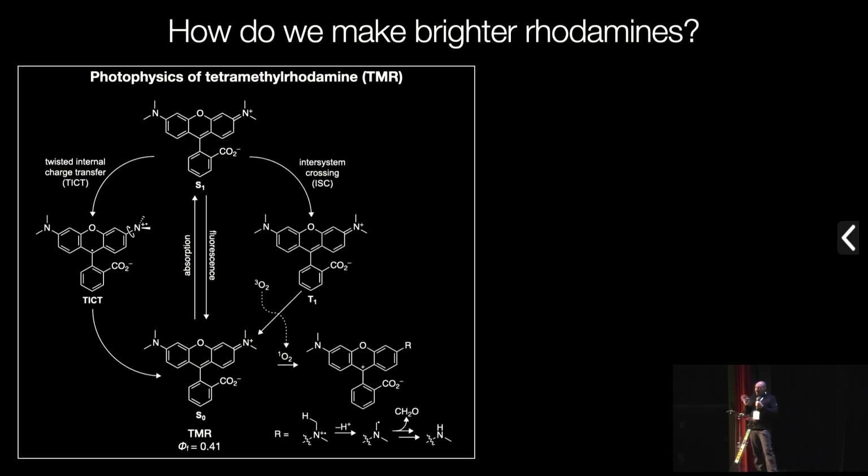Another thing that can happen maybe 1 or 2% of the time is intersystem crossing to the triplet. This triplet then can relax back down to the ground state through sensitization of singlet oxygen. And then this singlet oxygen can do bad things to the fluorophore in this case. It can oxidize the aniline nitrogen to a radical cation, and this ultimately leads to dealkylation of the fluorophore. And this seems to be the first step in irreversible photobleaching, since dealkylated rhodamines typically show lower photostability.